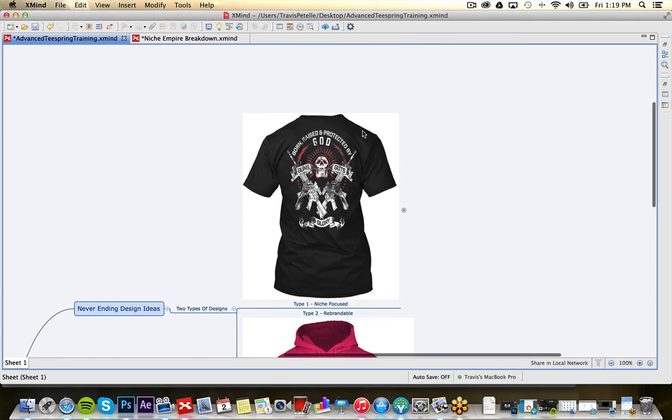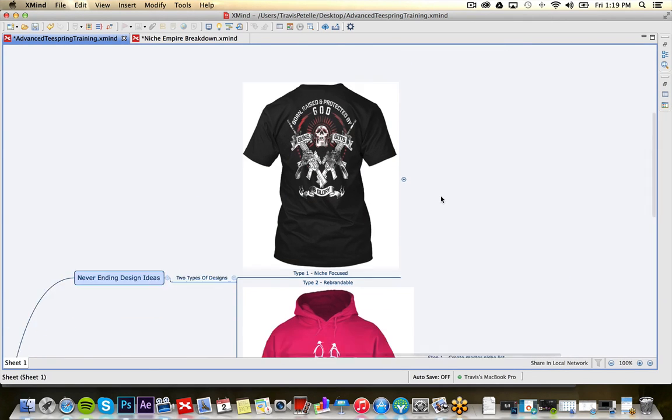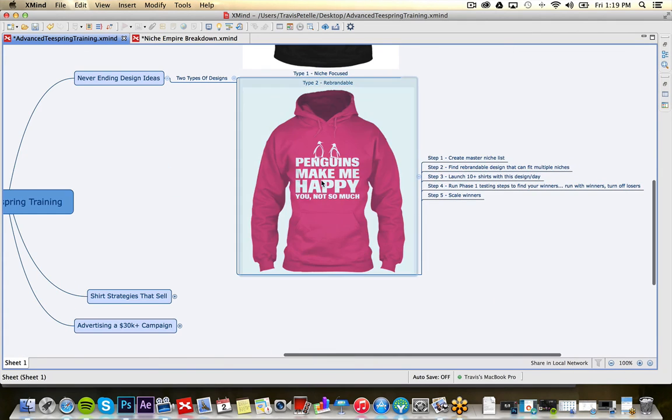If we, for example, did a niche focused design like this and our initial interest test, our initial PPE ad, didn't work, we'd have to do some more extensive research into interest and target a different group. Whereas with this one, we have 10 different pockets of interest around 10 different niches we're throwing out there on day 1, and then we can just turn off the ones that don't work and not have to worry about tweaking the ads.